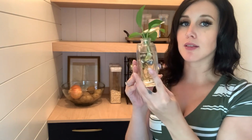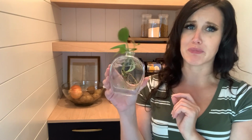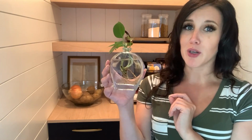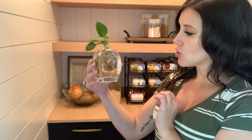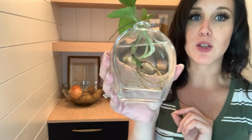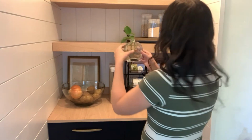I absolutely love this container. I saw it and I had to get it. Again, I think like 50 cents to $1 worth. And then I've been propagating. This was the first plant that I've ever propagated, my pothos. It started with 2 leaves, and now it has 5. My little buddy's looking super beautiful. Look at that root growth. I absolutely love this. So cute.